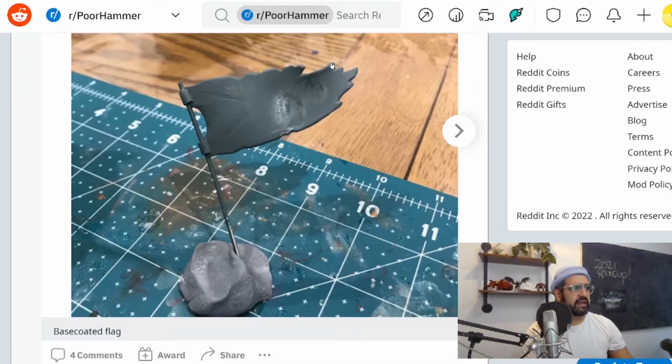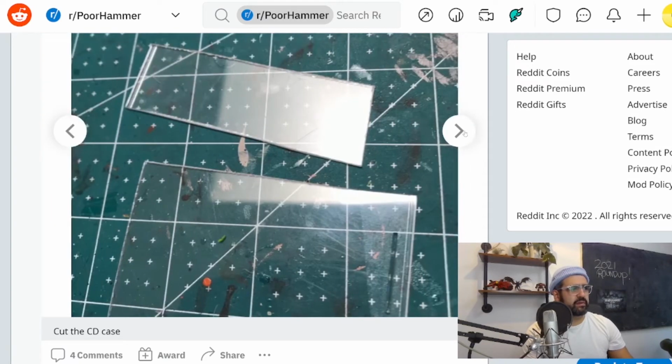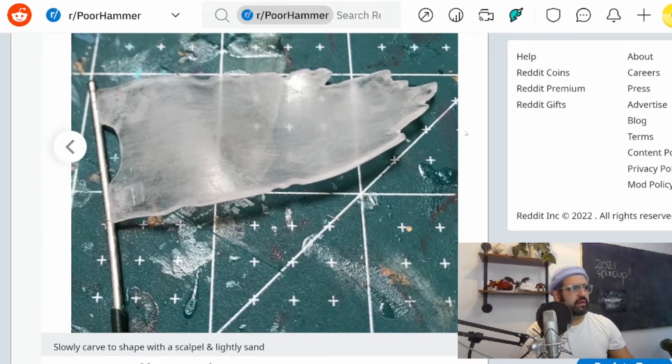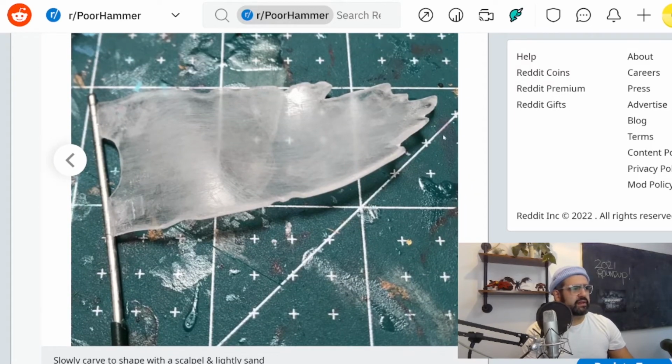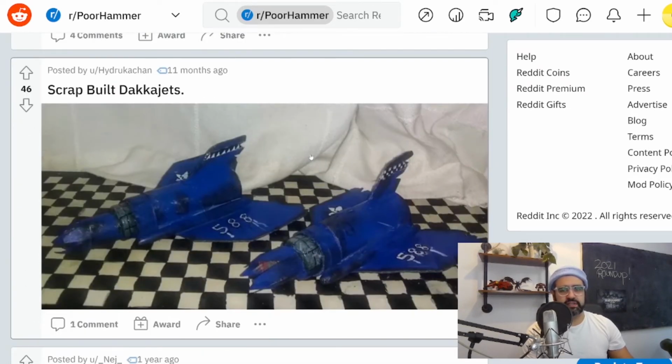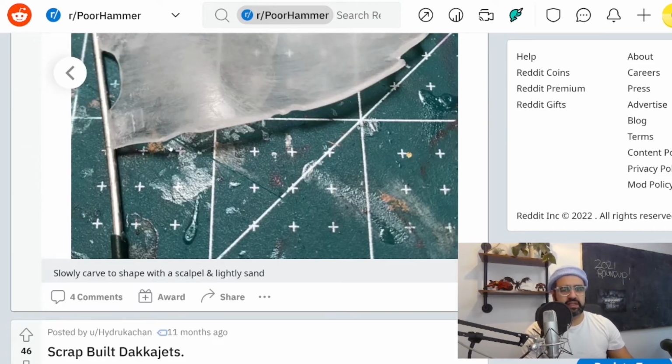Look at the little edges and things. That looks really, really good. I think that's a fantastic effect, actually. I think that's one of the better ones that we've seen so far, if I'm honest. Got you. So it's just a CD case, cut to shape, carved a bit, I think, and melted. Looks really good. I think that one's my favorite so far because the final effect looks amazing.